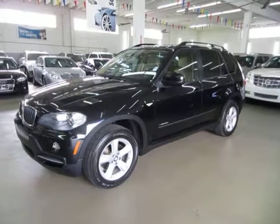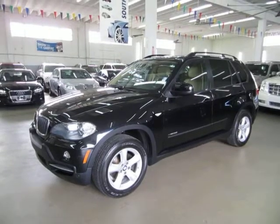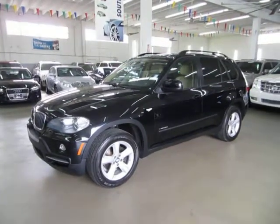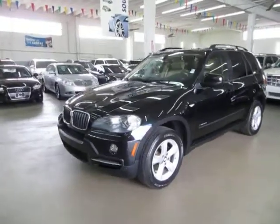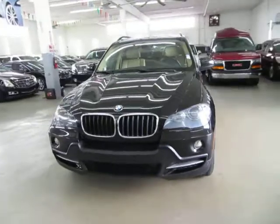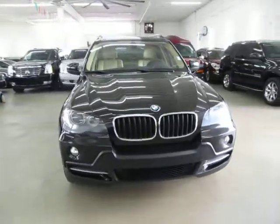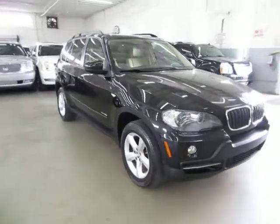Up for sale now, Vehiclemax. We have a beautiful 2010 BMW X5 all-wheel drive, charcoal black on the outside with beige leather interior, with factory navigation, factory panoramic moonroof, and a number of other options that I'll get into in just a minute. It has a clean title and also qualifies for Carfax's buyback guarantee as well as for an extended warranty.